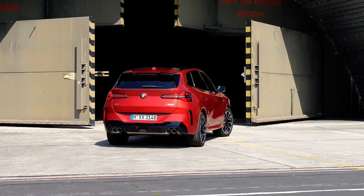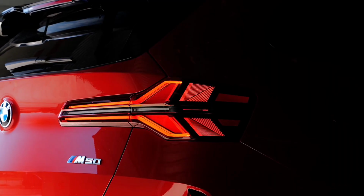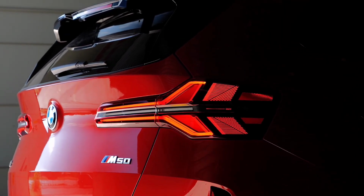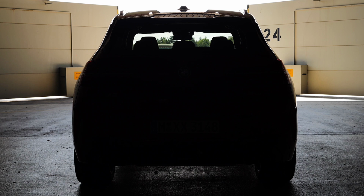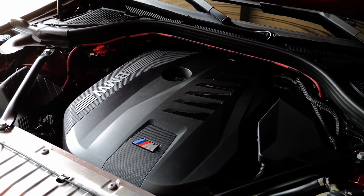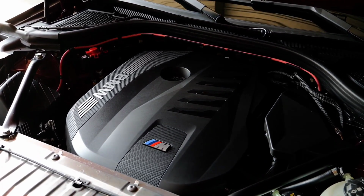Market impact. The 2025 BMW X3 M50 xDrive is set to make a significant impact in the luxury SUV segment. With its combination of performance, style, and technology, it is poised to attract a wide range of buyers looking for a vehicle that offers both excitement and practicality.